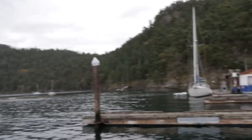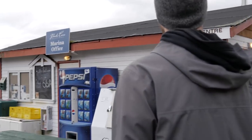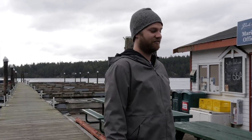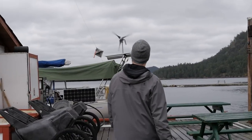Lyndon just went to see if there's someone to pump fuel for us because we radioed and no one answered. And then we called the number when we got here and no one answered. Oh, I see him walking back now, so he's alone though, so we need fuel. Did you find anyone? Yeah. Good. Well, it's so hard to find anybody in there. Like, they're not expecting anyone. It's beautiful. Summer would be nice to go here. Look at our wind generator.